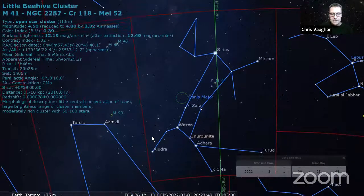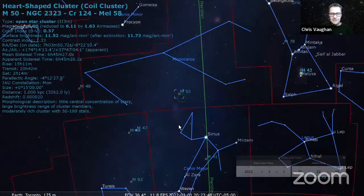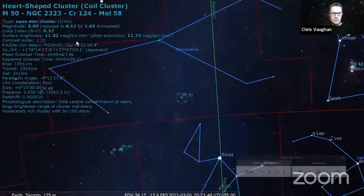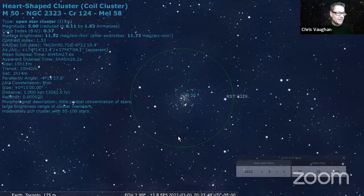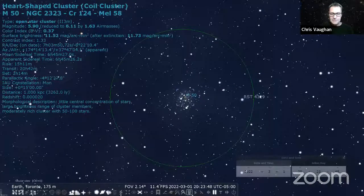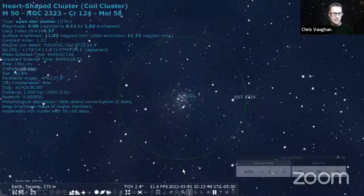Up next, we've got Messier 50. Messier 50 is up above this, in a dark, star-free zone in the sky, but it's a nice open cluster, magnitude 5.9, so it's relatively bright. Good for binoculars, obviously, and any size telescope, about 3,200 light years away. It's a little smaller in size. You can see in the eyepiece view it takes up much less space than the little beehive a moment ago, so it's more compact. That makes it a little bit brighter.